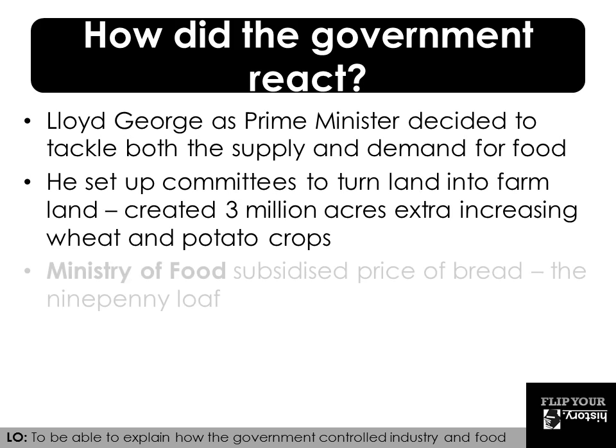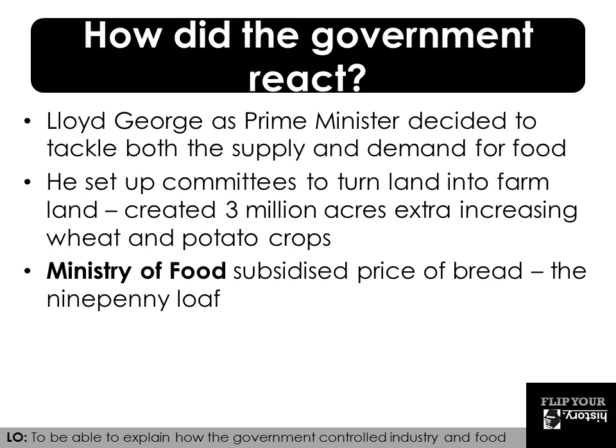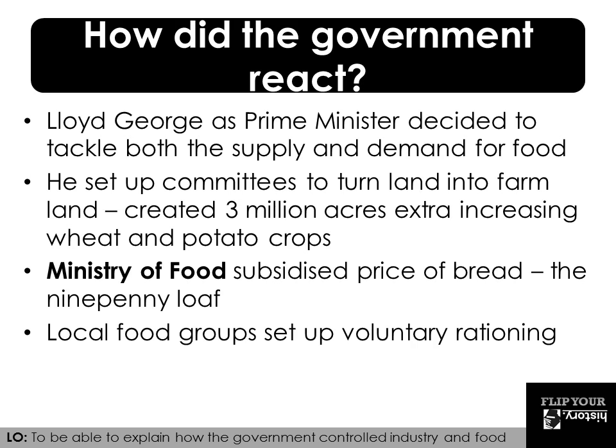in Britain every year. He also set up a Ministry of Food to subsidise different foodstuffs, and particularly it subsidised the price of bread, setting a fixed price and paying the producers some money to keep the price fixed. And this gave rise to the 9-penny loaf, as that was how much a standard loaf of bread would cost. He also set up local food groups to put in place some voluntary rationing, and actually the royal family led the way by announcing they were going to reduce the amount of bread and flour they would eat.